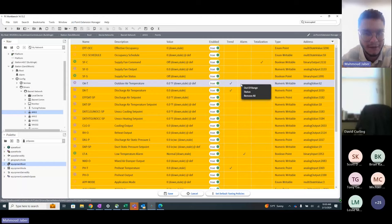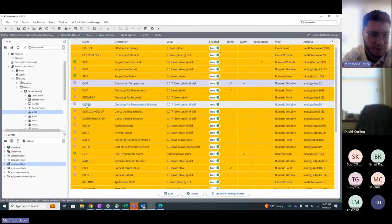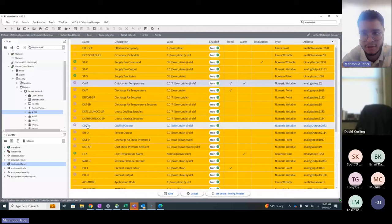I've got an out of range alarm, a status alarm for outdoor air temperature that I can very simply hit out of range for, and then go back into my alarm service and simply configure that point extension. Same with totalization. I can do this with discharge air temperature. I can do it with my cooling output for a valve. I can do it for all the points that are brought into this air handler via the JCI BACnet Import Manager. And so that's the JCI Point Extension Manager, a very quick and easy way to enable point extensions and then go configure them, where this reduces the time required to play around with AX wire sheets, as the engineers on this call have done so in the past.